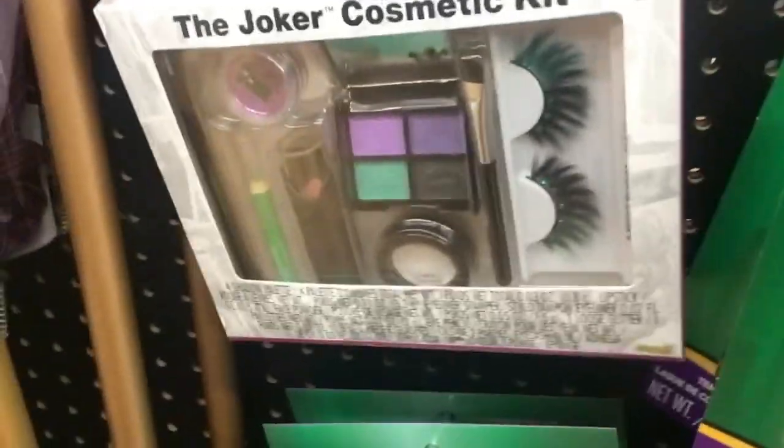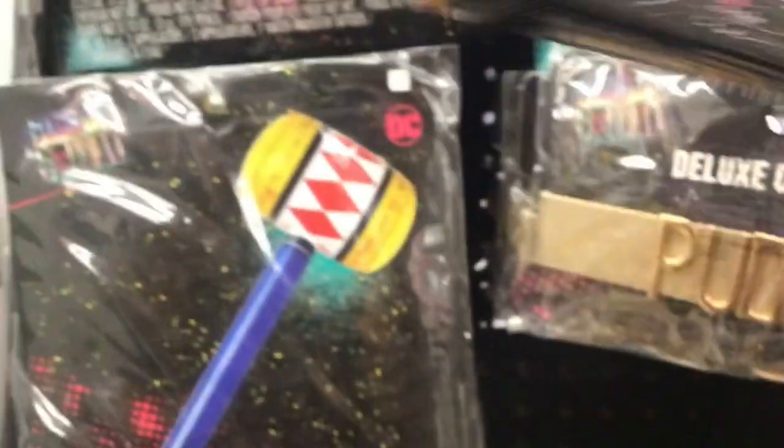Oh, it even has a makeup kit right here. Wait, they actually have the Suicide Squad Joker makeup kit right here. I haven't seen this. I don't think I've ever seen this one. The Jared Leto Joker that people hate. $12.99.